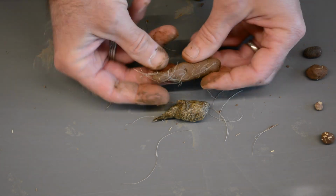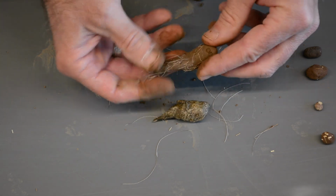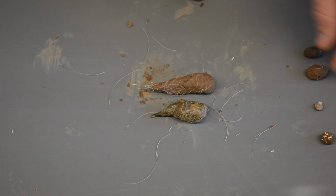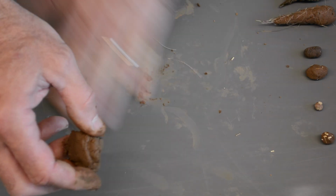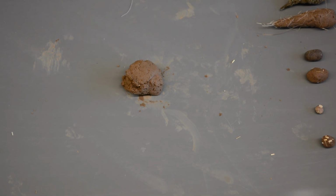There we go. That's looking pretty good. All right. Here's our bobcat scat right there. We got our herbivores and then our carnivore right there. What vore is missing? That's right, we're missing an omnivore. So omnivores, they're going to have all sorts of seeds.